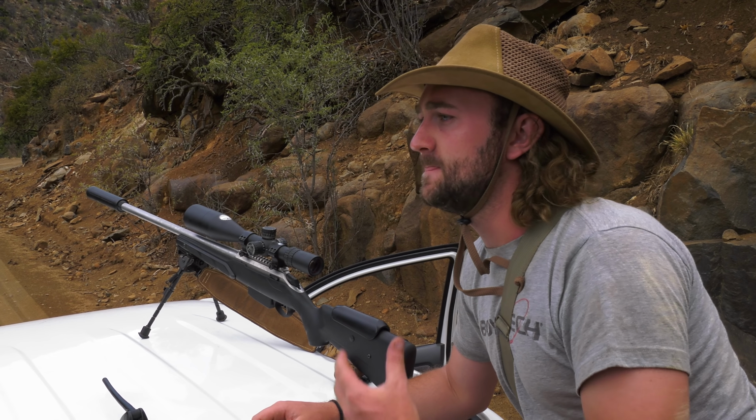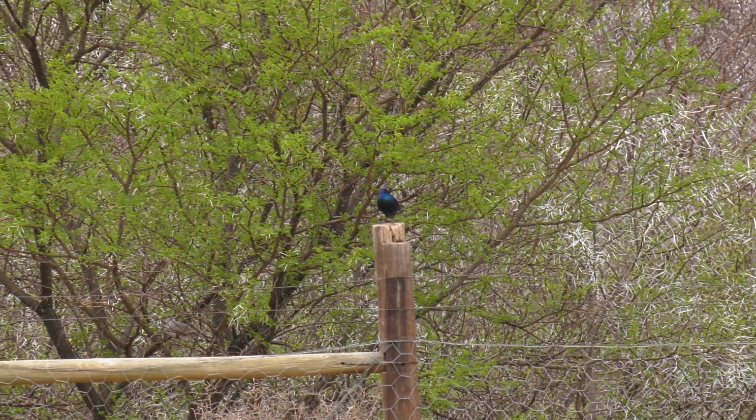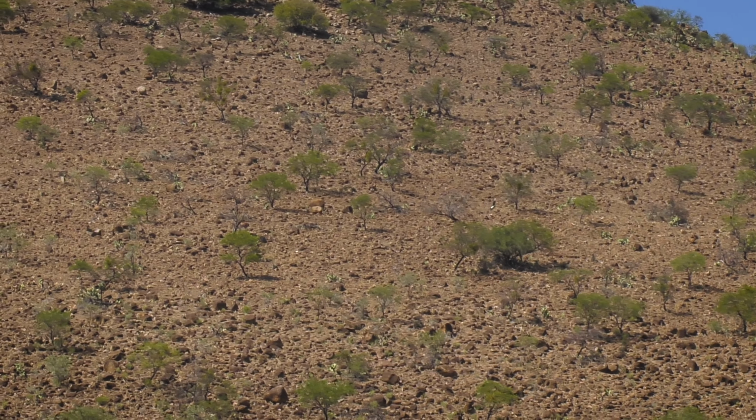The monkeys do eat the birds' eggs, as I've already mentioned, so all the beautiful birds that we've managed to film here, like all the wood hoopoes, the glossy starlings, the hammerkop, all of these birds are birds that we want to see around, and to have so many monkeys like this is a really bad thing. So I've just blasted one at about 260 meters now.